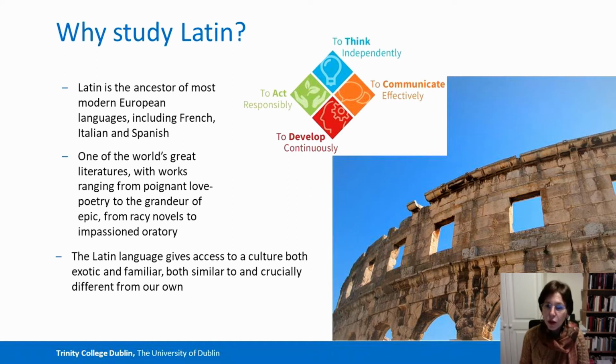So, if you've enjoyed studying any language in the past, Latin may be the subject for you. But Latin also gives us direct access to the many surviving writings of Roman authors, from the riotous comedies of Plautus to the poignant love poetry of Catullus, from the racy fiction of Petronius and Apuleius to the impassioned speeches of Cicero, from the grandeur of Virgilian epic to the biting satire of Juvenal and Persius. Reading these works in the original Latin can greatly enrich the experience and open a new dimension of each work to the reader.